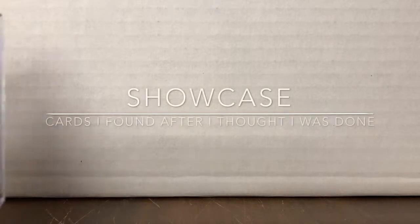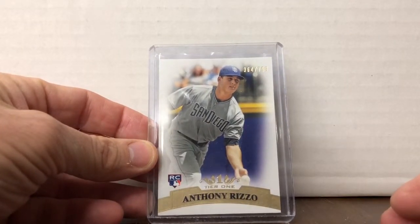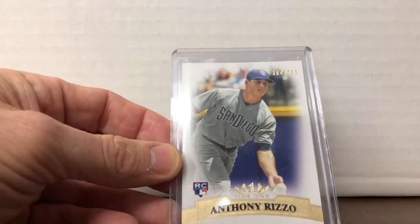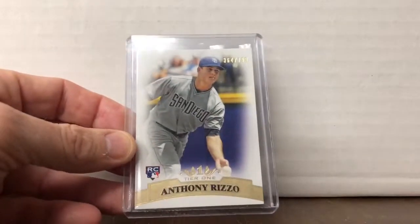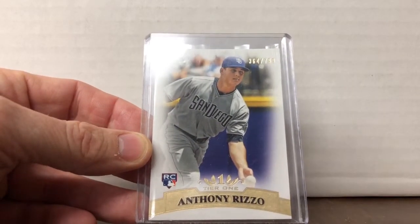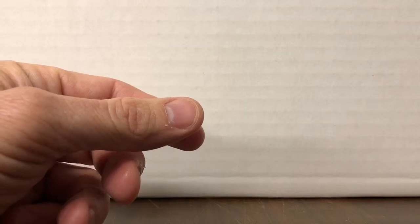All right, so the first card is a recent pickup. It is a 2011 Anthony Rizzo Tier 1, numbered 364 out of 799. I had started Chris Bryant and Anthony Rizzo and a Javi Baez registry set, and so I just started picking up a few of those cards with the intention, again, of sending them in to get slabbed and then add them to my registry. So anyway, that's Anthony Rizzo Tier 1, 2011.